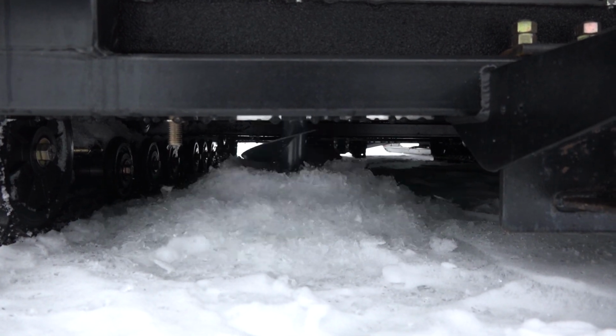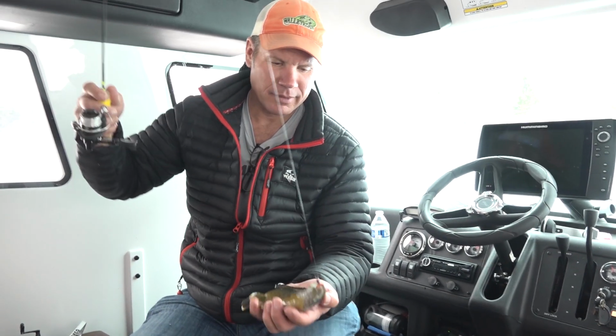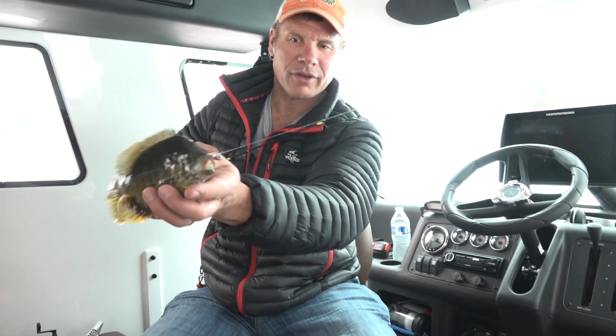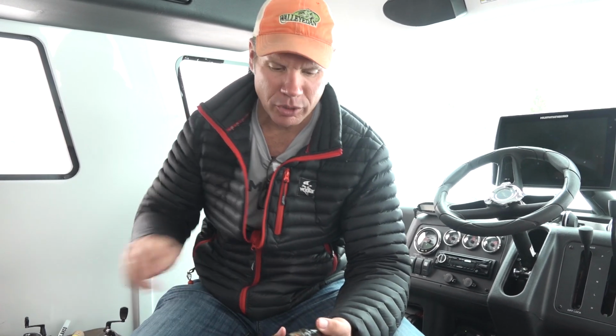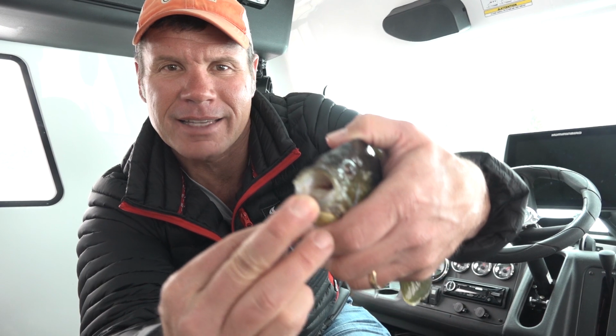What do they even call those? Like warmouths or green sunfish? I don't even know. I'm not Mr. Biologist. I'm just a fish catching machine sometimes. But look at, compared to a bluegill, look at the size of that mouth.